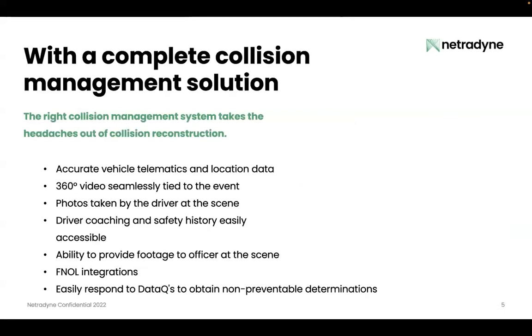Also look for a fleet dash cam with a complete collision management solution. The right collision management system takes the headaches out of collision reconstruction. So look for accurate vehicle telematics and location data, that 360-degree video seamlessly tied to the event and all of that telematics and location data, photos taken by the driver at the scene, also that driver coaching and safety history easily accessible within the collision event.